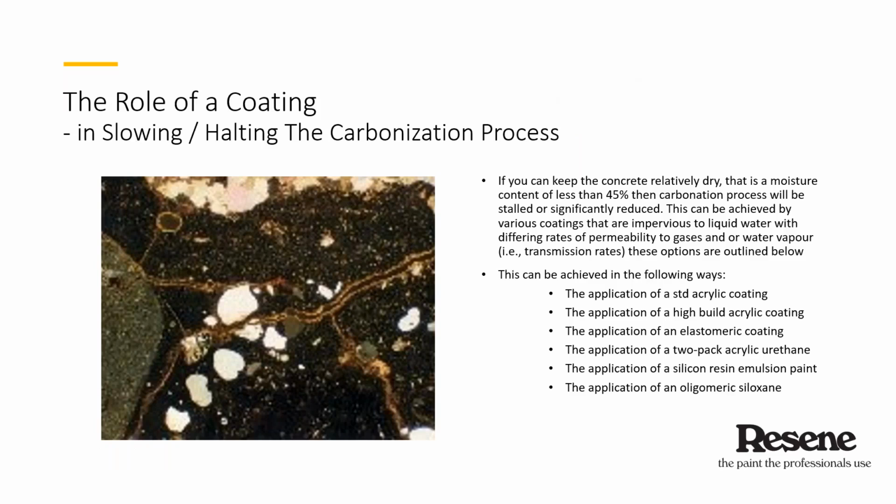Right, the role of coatings. So coatings can slow, or sometimes halt, that rate of carbonation over time. If you keep the concrete relatively dry, that is, as I've discussed earlier, a moisture content of less than 45%, then the carbonation process will be stalled or significantly reduced. So you can achieve this by various means through the use of coatings and treatments.